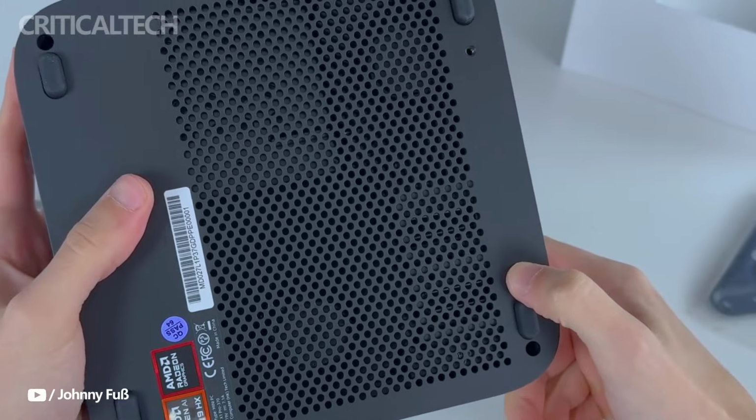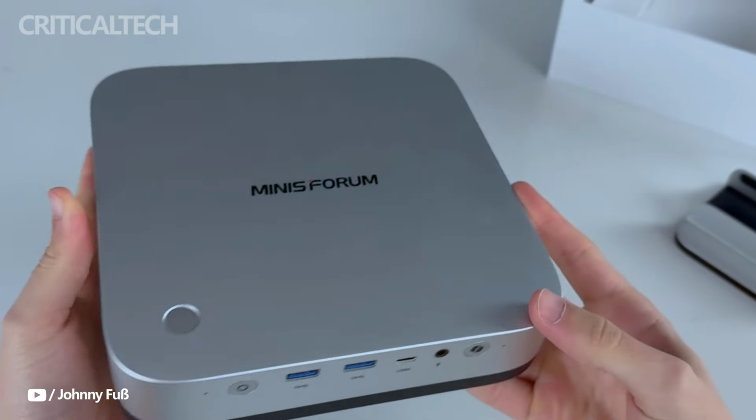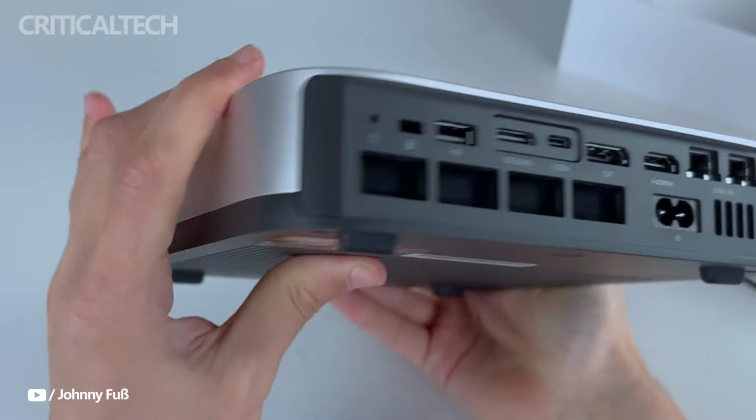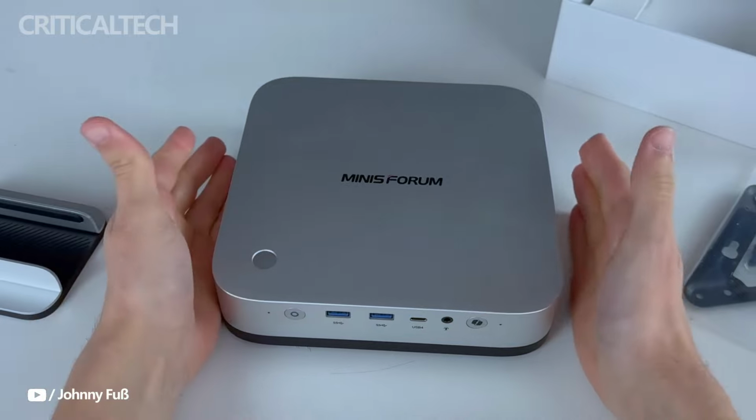Minisforum has incorporated several AI-driven features to enhance user experience. Security is also a priority, with a built-in fingerprint sensor offering secure and convenient access without the need for passwords.